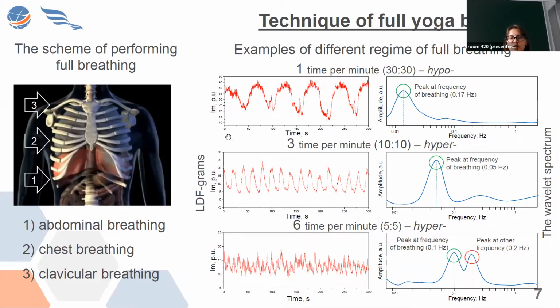The first and second cases were performed by a specialist in this breathing, and we can see only one peak at the frequency of breathing. But the third case was made by a beginner in these exercises, and we can see 2 peaks, one at the frequency of breathing and another. The breathing of this volunteer was spasmodic, and because of it we see this picture. So we understand that we can control the technique of full breathing with our analyzers.